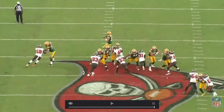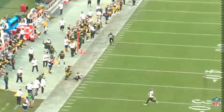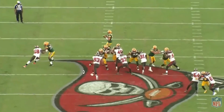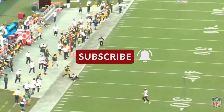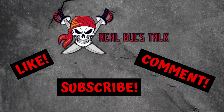Your coverage is sound, so you have guys in place to make plays on the football if needed, and Carlton does a good job of really just staying with Devontae there, making sure he doesn't get both feet in bounds. But yeah, you like the design because if he doesn't have that option right away, it ends up in a sack. Absolutely. But guys, that's enough about the defense.